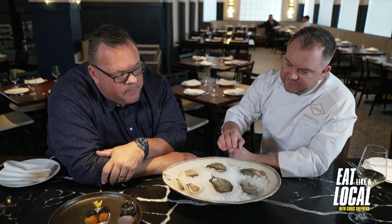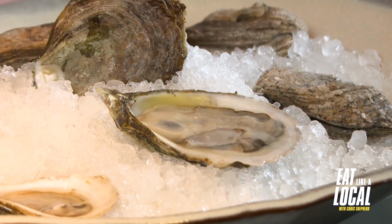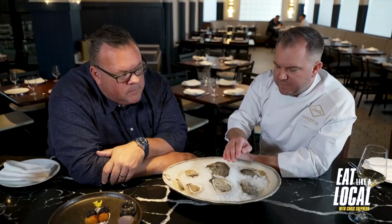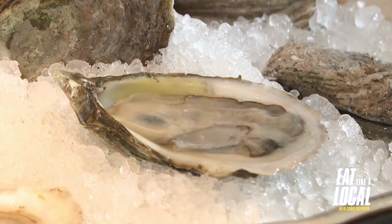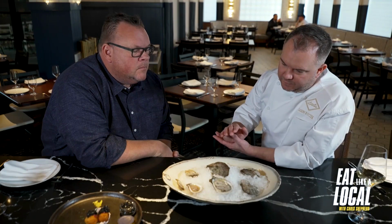So this is Cobb's Island from Connecticut. This one is more in the sweet water, and you can really see the variation in not just shape, but color. Because it's in the sweet water, it's less briny, so you get a little bit more of the vegetal notes. It's springy, it's meaty. And then, really for us, this is our workhorse at this time of year.